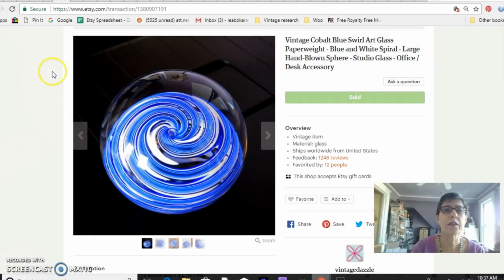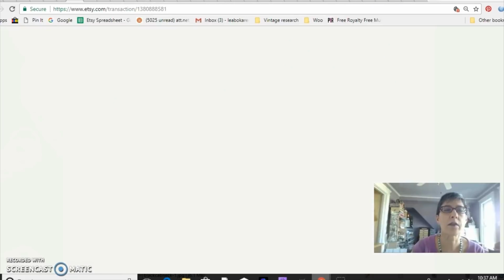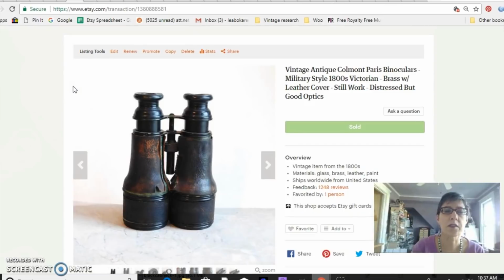And this is just a gorgeous art glass paperweight with the blue swirl in the middle. Was not signed or anything, but it was just so pretty. I couldn't pass it up. And I paid $12 for that and sold it for $29. Not as much as some paperweights sell for that are signed, or the really pretty Venetian Murano glass. Those will sell for more, but I just thought that one was gorgeous.